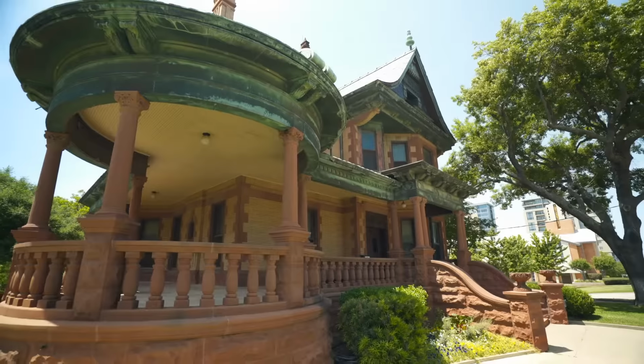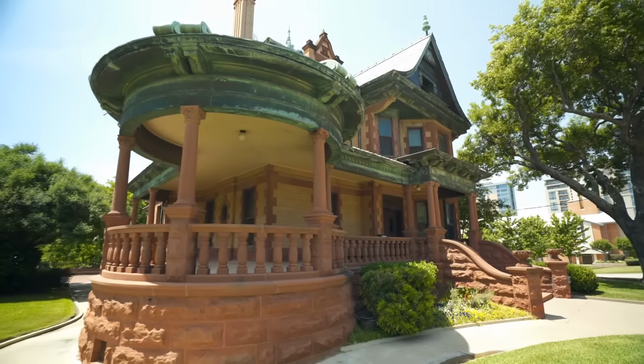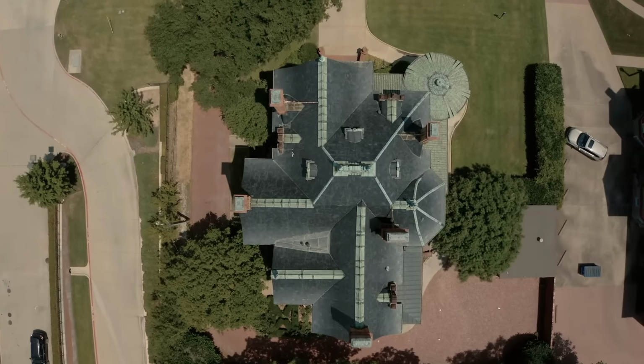This wraparound porch is a classic Queen Anne detail. But if you look at the outside, you've got copper on the roof, we've got this sandstone, we've got marble on the porch, we've got brick, we've got all these different parts and pieces.